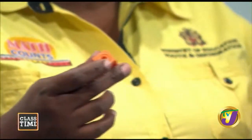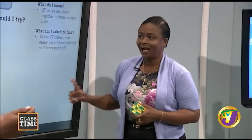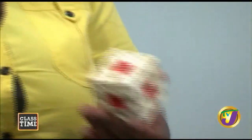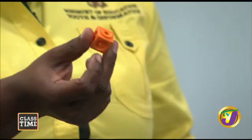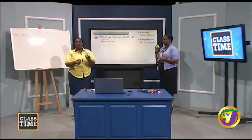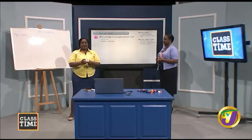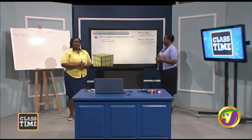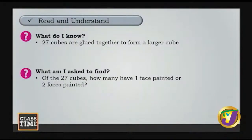So now, the strategy they are using there is you're actually acting it out. Acting it out. So I would have had my cubes, and I'm going to be gluing 27 of these small cubes together in order to make a big cube. Now, the question asks us to find out, after gluing these cubes together, how many of these cubes would have one face painted, or how many would have two faces painted?